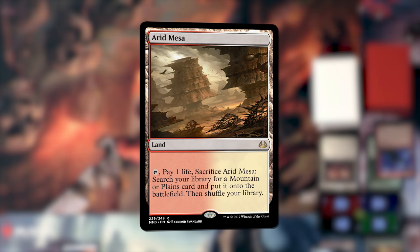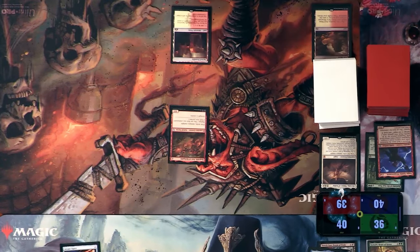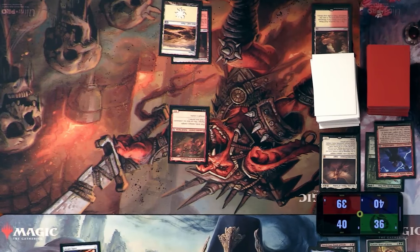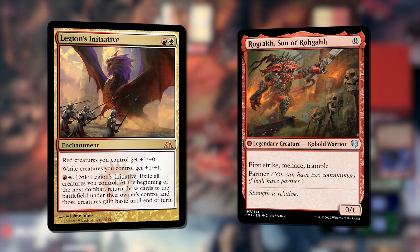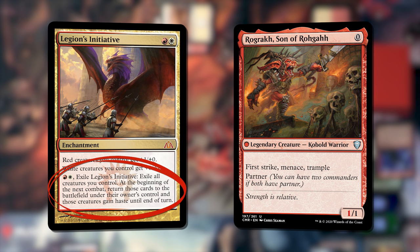On your end step, I'm gonna crack my Arid Mesa. I will find a Sacred Foundry and put it into play tapped. I will go to 39. Okay, I will untap and draw for turn. I will play a Plains as my land for turn and use those to cast a Legion's Initiative. Oh, nice. That buffs my commander to a 1-1. I like this card because early in the game, it makes my stuff a little bit bigger. But later in the game, it protects my big board if there were to be a board wipe.